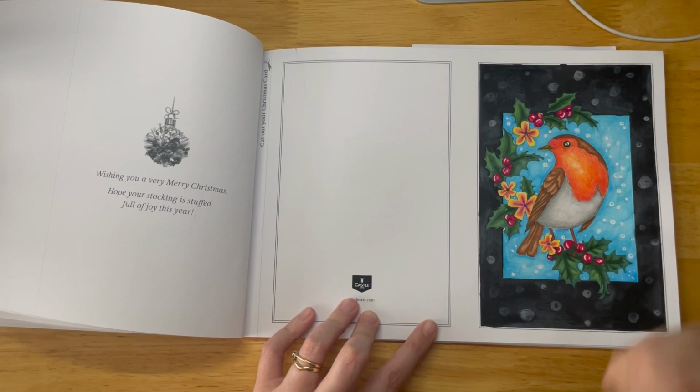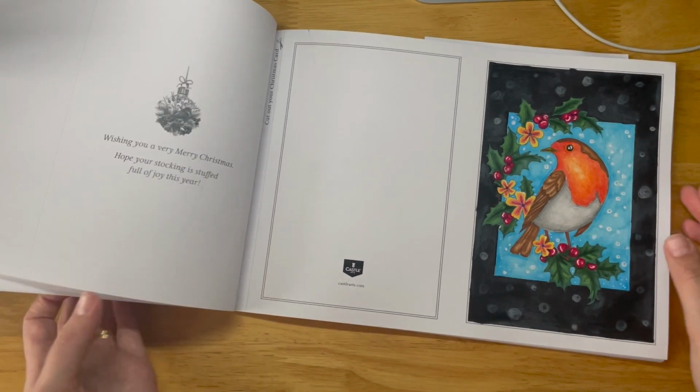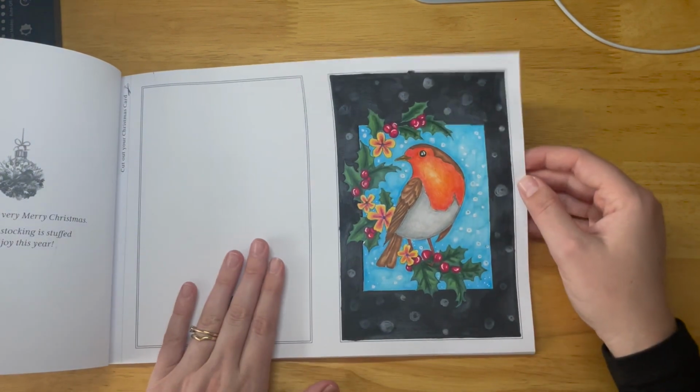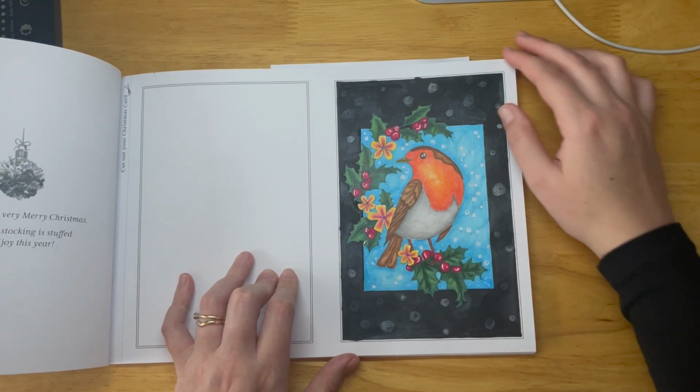And I've also added some pens as well, some white gel pen, which I'm pretty sure was the Arteza. So yeah, I'm quite pleased with that. I could even add probably some, what's it called, glossy accents.